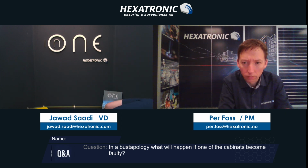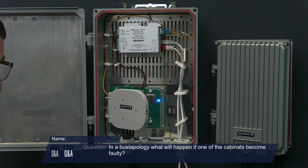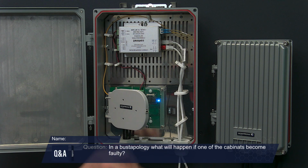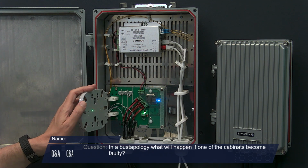In a bus topology, what will happen if one of the cabinets becomes faulty? Okay, I'll move the camera again. This is a cabinet, and let's say this is a bus topology. So this is an incoming cable and one outgoing cable. Let's say something went wrong with this cabinet.